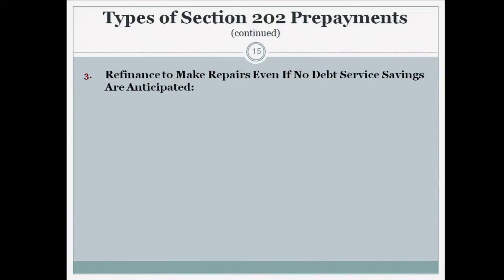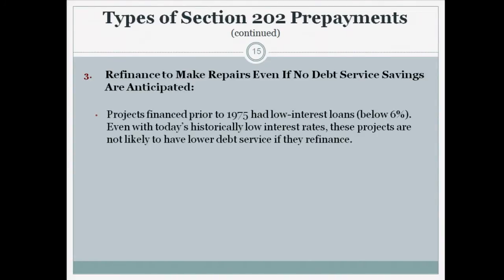Then there's this third one, refinancing to make repairs even if no debt service savings is anticipated. Where would this be? This would be for the loans that were made before 75 that were at below market interest rates. So projects that were financed prior to 75 had low interest rate loans that are below 6%. I see them between 1% and 3% most often. Even with today's historically low interest rates, which we are closing loans around 3% today, these projects are likely not to have lower debt service if they refinance.